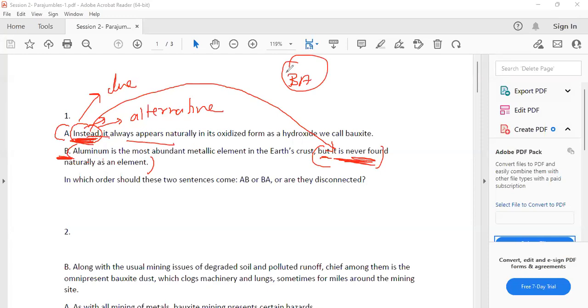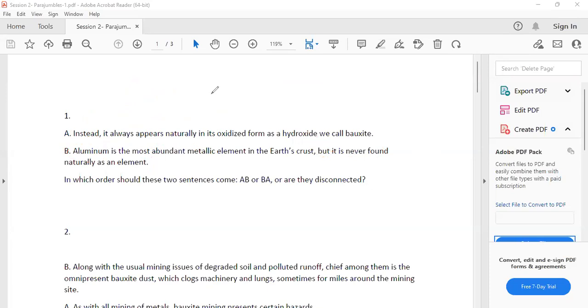So that's the reason why, as all of you suggested, BA is a pair. Of course, BA is a pair. Why can't AB be a pair? Because first of all, it cannot be an opening idea. You cannot start your paragraph with "instead" unless you are connecting it with some other paragraph. Always be conceptually clear. So this is a clue for you, the one I told you about.